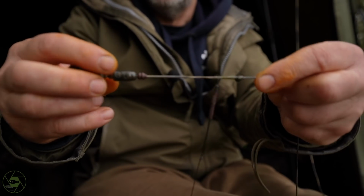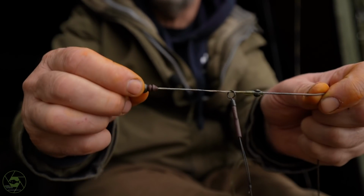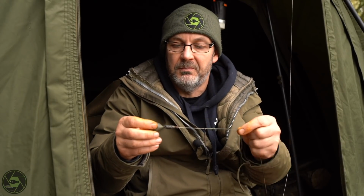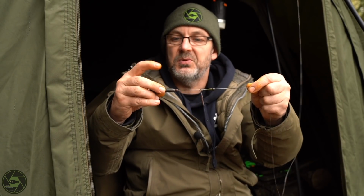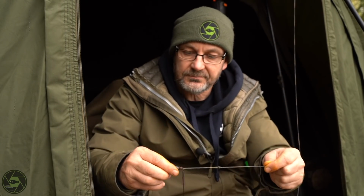So going down to the end of the leader, I've just got a bead at the bottom there. That's pushed right down to the bottom at the moment because I'm fishing over quite a clear bottom. If I was fishing over deep silt or a little bit of weed on the bottom, I might move that up a little bit to give a bit of distance between the rig and the lead, just in case the lead sinks into the silt.